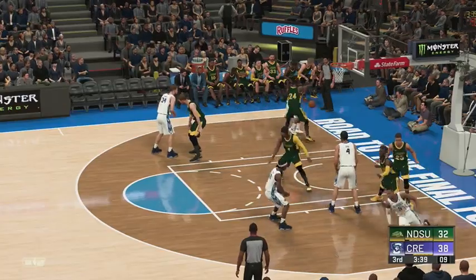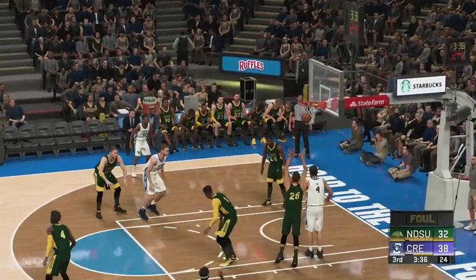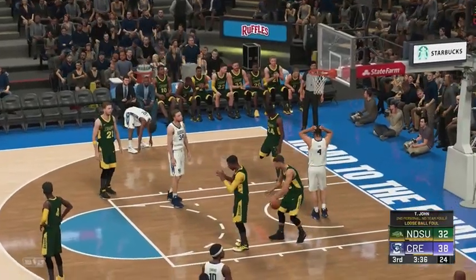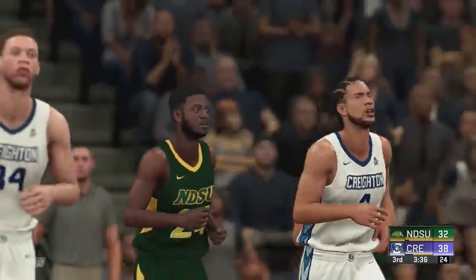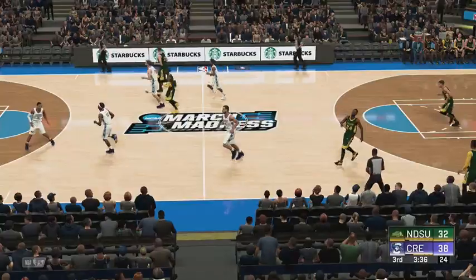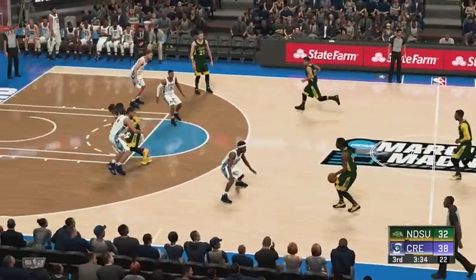Here's Glover. He's been quiet so far. Still no points in the game. And it's the Machine with the foul. That's foul number 2 for him. That's his second personal foul. Just under 3.5 minutes played here in the third quarter.